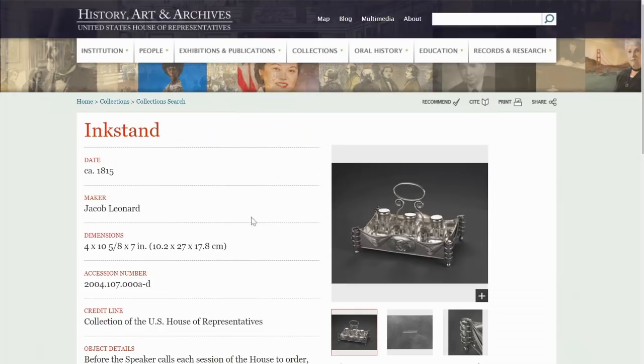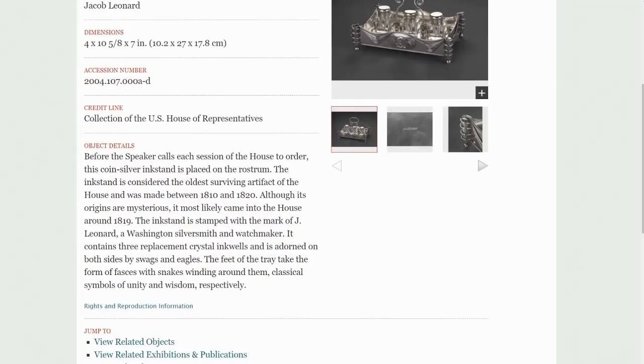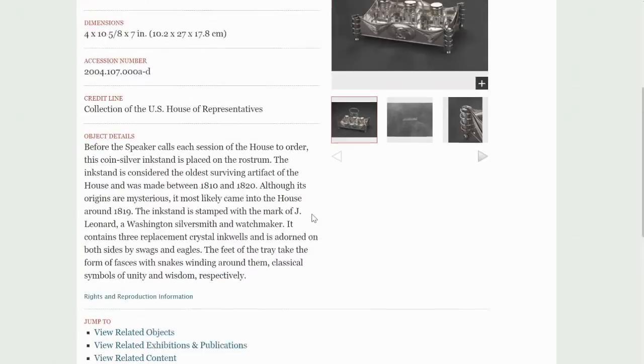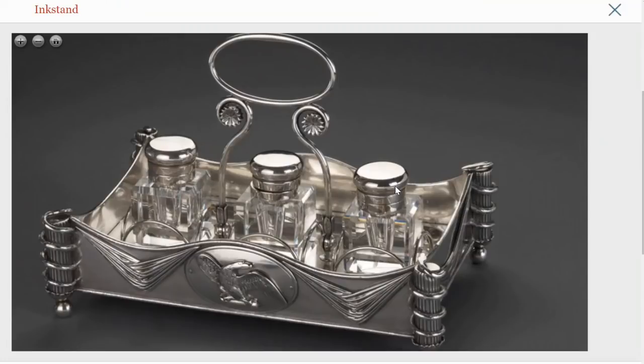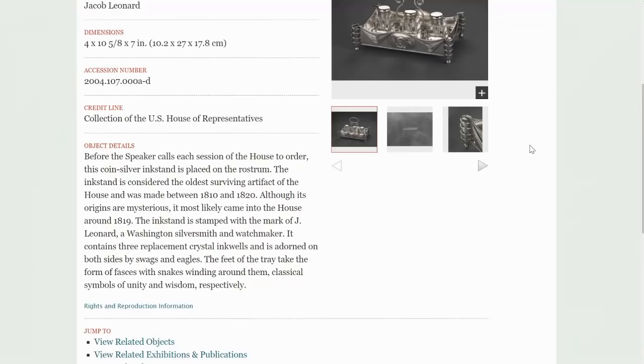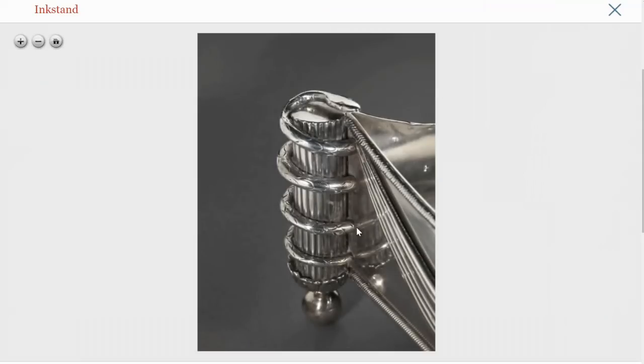Let's see a little bit more about what this is about here. Maker Jacob Leonard, circa 1815. Before the Speaker calls each session of the House to order, the coin silver inkstand is placed on the rostrum. The inkstand is considered the oldest surviving artifact, made somewhere between 1810 and 1820. So basically this is from the website. We can take a look at different pictures of it. This is a great photo that shows it. Very interesting indeed. And this is made of silver and placed just off in front of Nancy Pelosi, where she sat. I haven't looked back to see if it was in previous sessions of Congress, but there we can see the maker's mark, J. Leonard. Fascinating indeed.